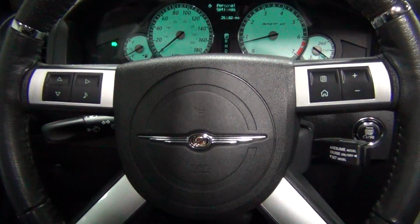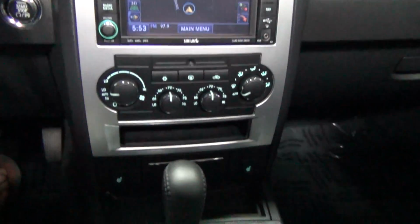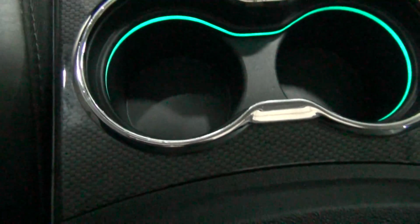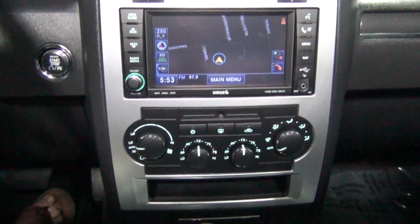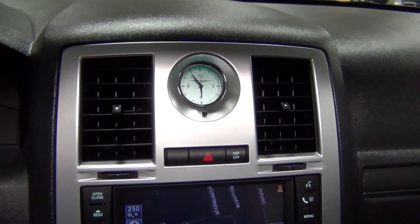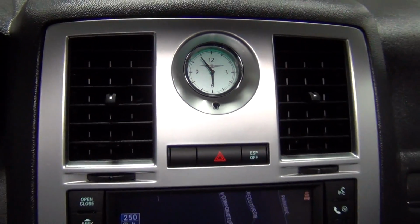And I like all the controls are right on the wheel. But the interior is very purposeful and very nice, and I like this. I don't know if that's carbon fiber, but it looks like carbon fiber. The interior is just very much dressed up from the normal 300 and 300C. And there's your clock. That's kind of a Chrysler thing. I don't think that's going away anytime soon.